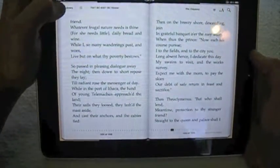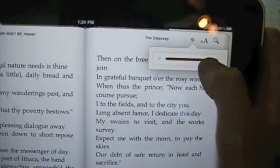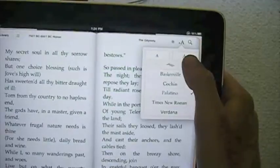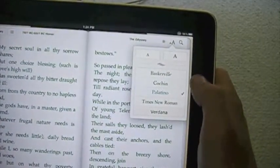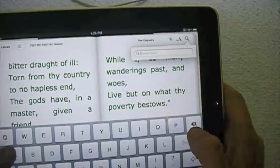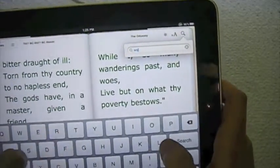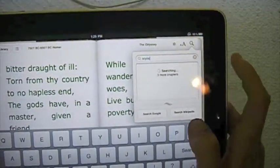This is a very quick application. Up here you can change the brightness. You can make the text larger as well as change the fonts. You can search the book for words up here. And it will search for where those words are found.